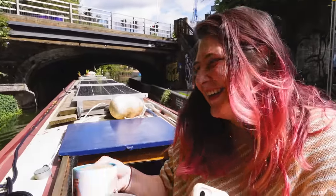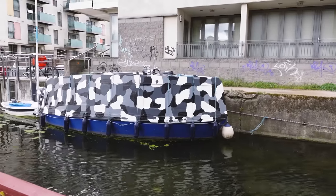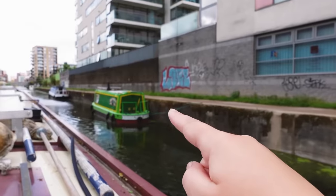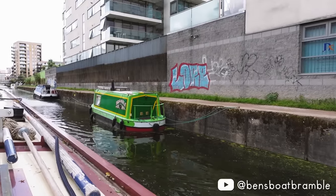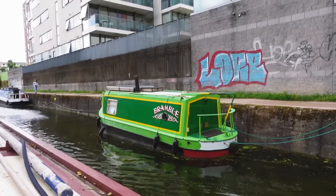Trying to get a really aesthetic shot of you coming up with the tea. Us and Ben on Bramble have passed each other so many times and we keep missing each other. We've never actually met, but our boats have met many times.